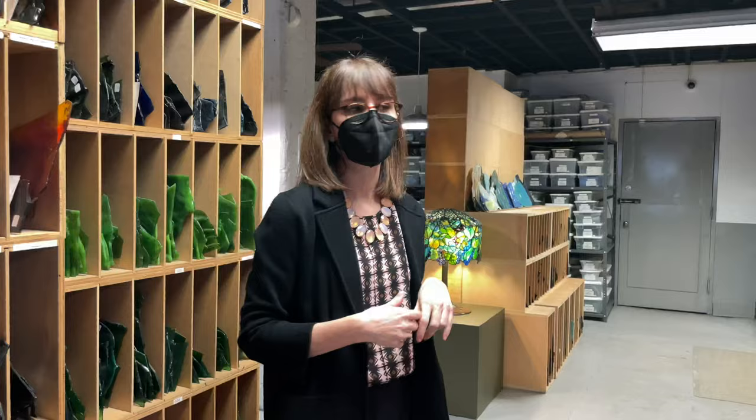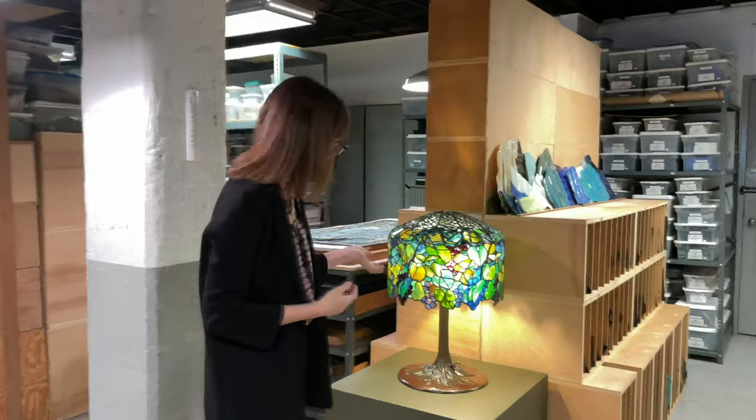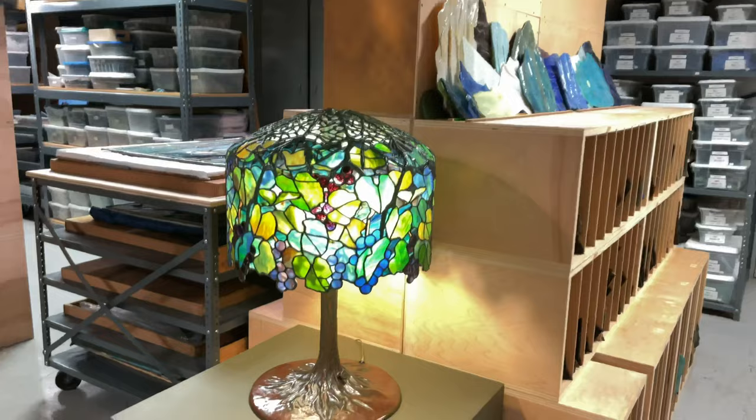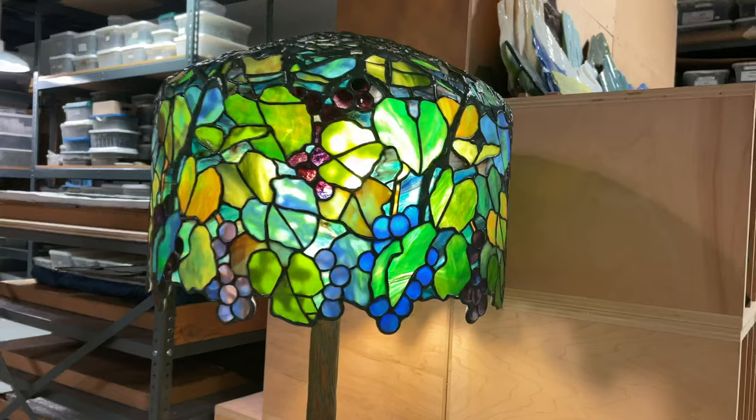And to illustrate how all of this glass was taken and transformed into a wonderful object, I want to share one of the lamps in our collection with you. This is a grape library lamp, and it was designed as a single unit. Frequently, Tiffany's lamps were mix and matchable, the shades and bases. But this is a particularly wonderful example to illustrate the variety of color, the variety of wonderful patterns and textures that were available in Tiffany's glass studio.